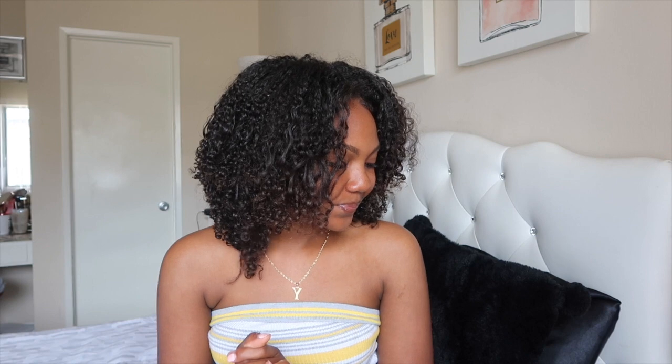Now, finding the perfect leave-in is hard for me because I like a leave-in that's moisturizing, and I also like a leave-in that helps with frizz, because when I do my wash and goes, I want them to be pretty defined. I have a leave-in for a little bit of everything, so I'm going to show you guys what I got and let's get into my favorites.